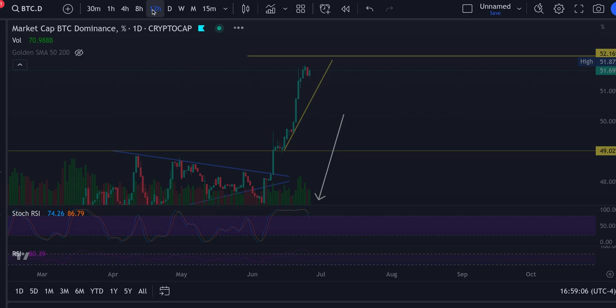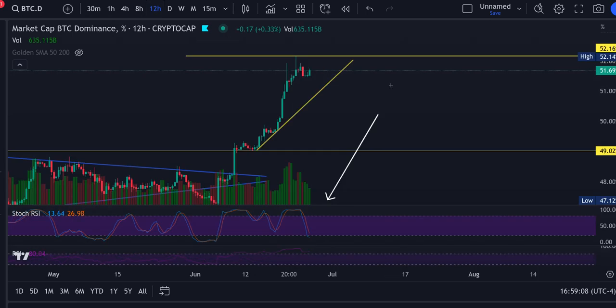But like I said, that 12 hour, the 8 and the 4 hour stochastic, that 12 is just looking like it wants to head back up here. So we might get a double top out of this thing. Might come up here and hit that 52.14, might double tap it and then get a rejection off there. We'll have to wait and see here.